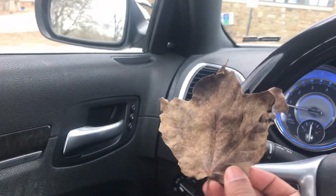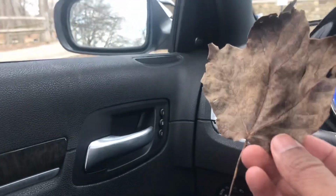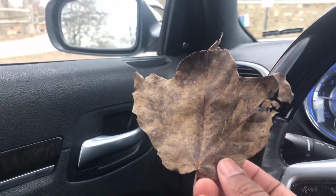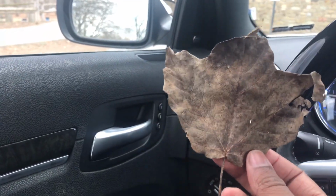But anyway, I got this here, like I said, it looked like a sweet gum tree leaf almost. And look, I'm in here with the heated seats. Well, I know somebody, one of my European ancestors or something, is just shaking their head at me.